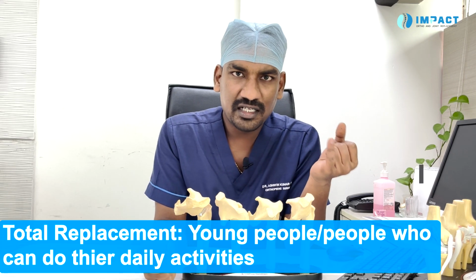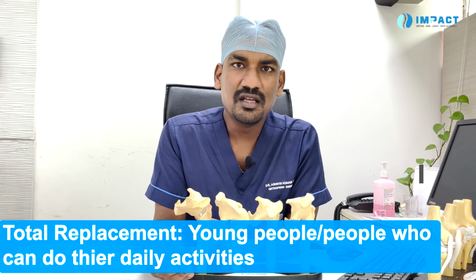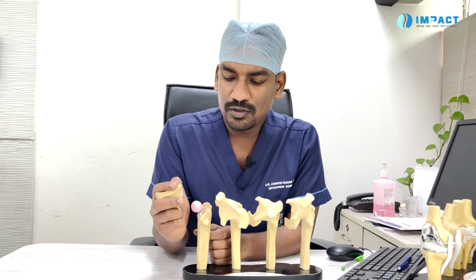Whoever was able to do their activities before the fracture or arthritis, or is younger, will go with the total replacement, that is replacing both sides of the hip joint. This is called the total hip replacement, or complete replacement of the hip.